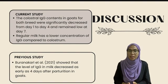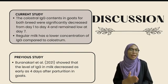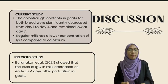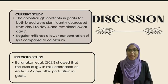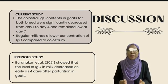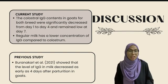From the current study, the IgG contents in goats for both breeds significantly decreased from day 1 to day 4 and remained low at day 7. From the test result, we can see that regular milk has a lower concentration of IgG compared to colostrum. Thus, the first few hours after birth are considered the critical period for the passive transfer of IgG from the dam to the kid.